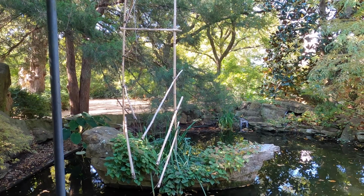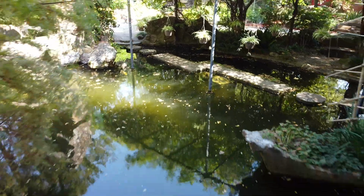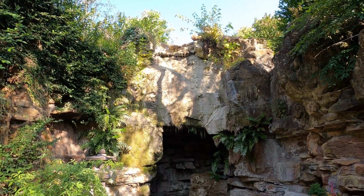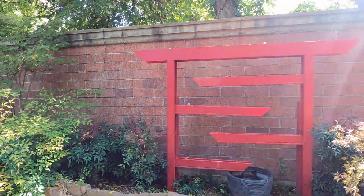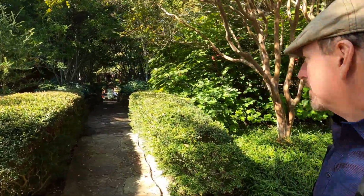We've got the bamboo sails for a boat made out of rock. This is typically, I think, about a 30-foot waterfall that they have, but it's dry at the moment. For 3.3 acres, it feels so much bigger because of all of the little rooms and trails and little areas to go through. It's just fantastic.